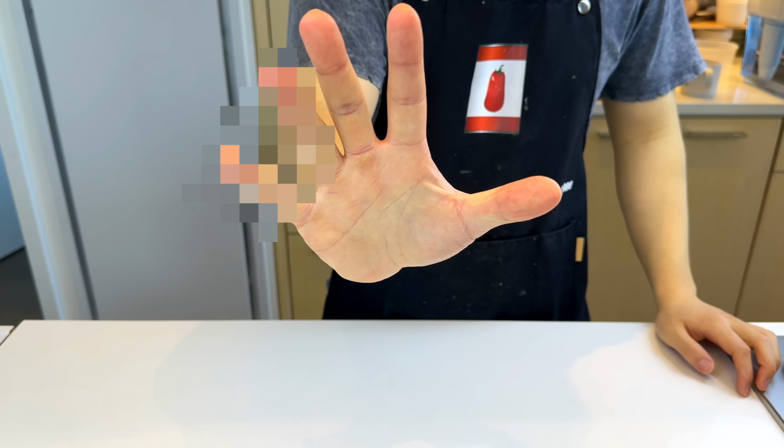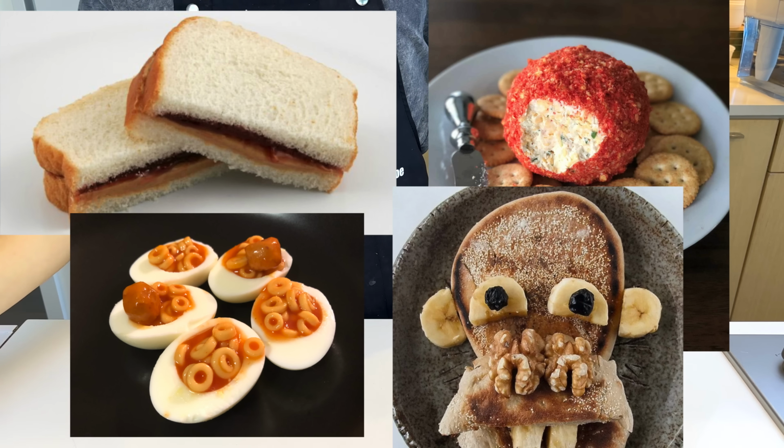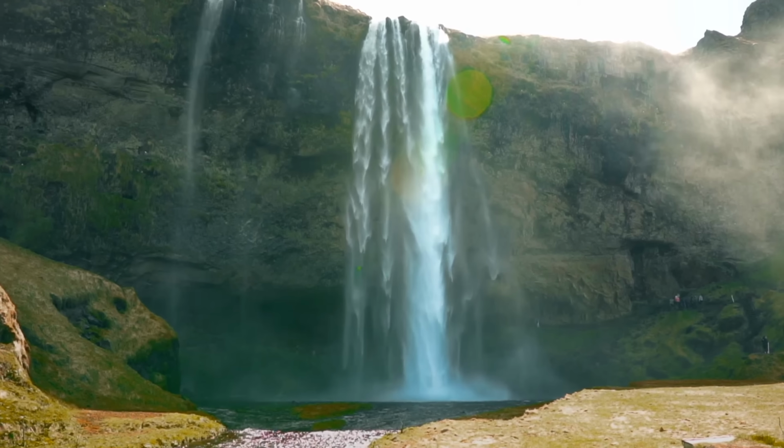3 is my favorite number. When you see 3 ingredient recipes, you might think it's gonna be a bunch of childish experiments, but we're actually testing out some legitimate, presentable recipes today. Presentable being the operative word. The only rule is that water doesn't count as an ingredient. It's the source of life, man.